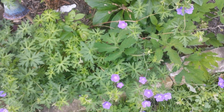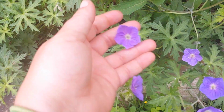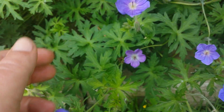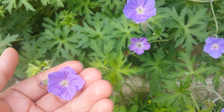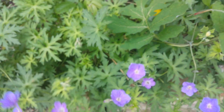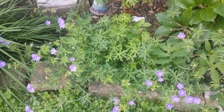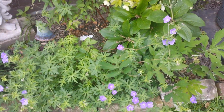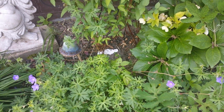My hardy geranium. I really like this one because it has red veining in the flowers. I think it's really pretty, and this will bloom all summer. I just keep cutting it back a little bit because it's getting huge and leggy, but that's okay. It fills in there nicely. I don't like to see soil.